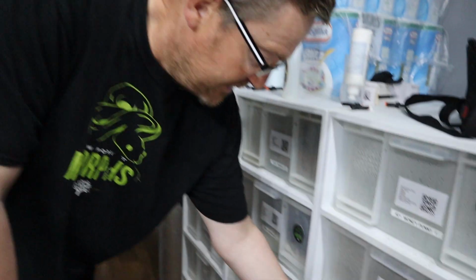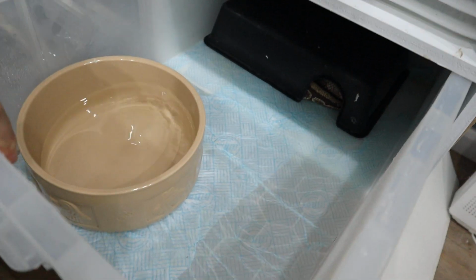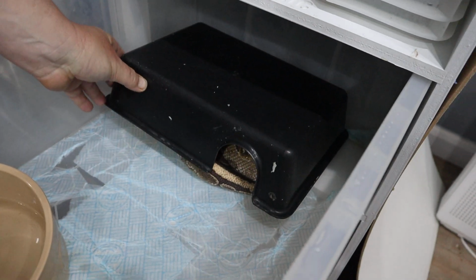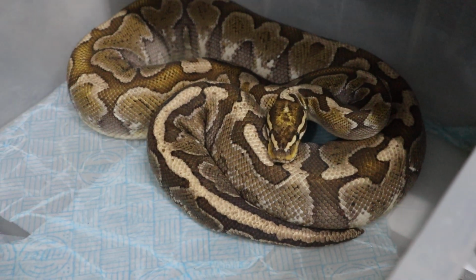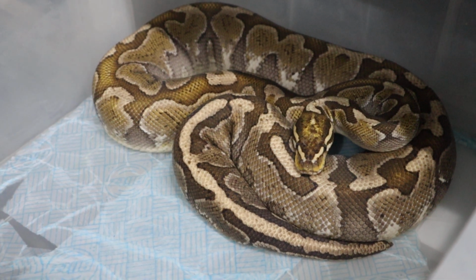Now Panda, this is the one that I think is looking quite big. She was looking like she was laying on her side a little bit, so whether she's getting ready to lay eggs. See how big she is. So what I wanted to do, Jared, is just check her follicles, see what size they are. Would we be able to do that?